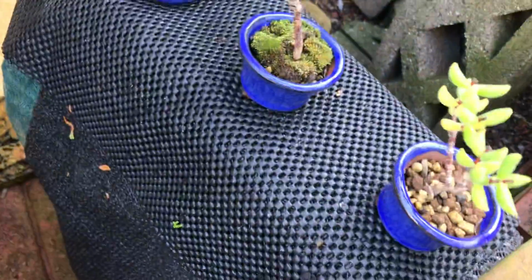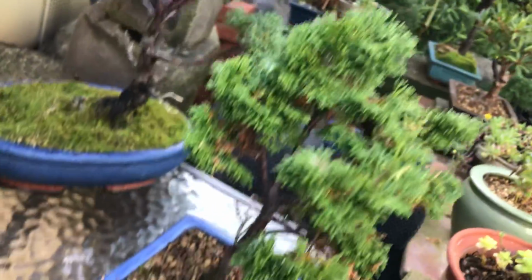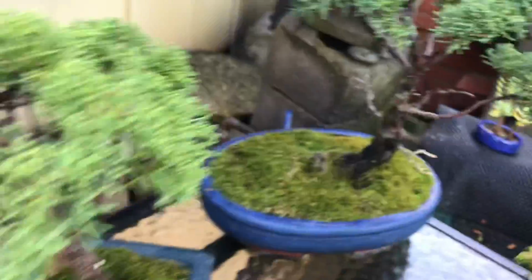Here are some succulents. Excuse me. Here's one I got in the nursery over in West LA. That's doing well. I had two. One perished. And some other nice ones over here.